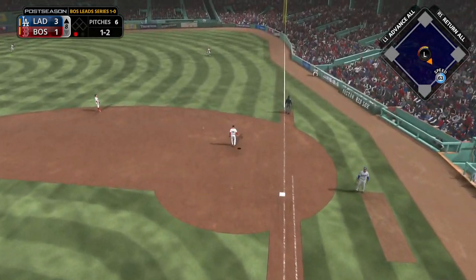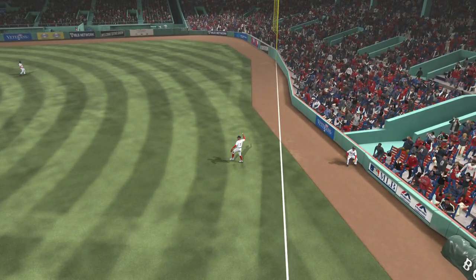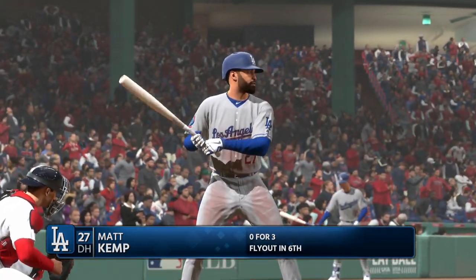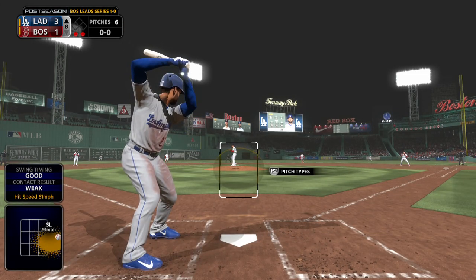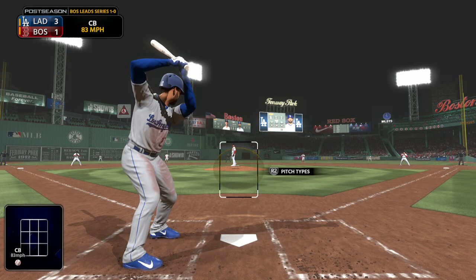Heading out towards shallow right. Betts coming on. Goes into a slide, and he's got it. Great play, and there's 2 gone. Now to the plate is the Dodgers' designated hitter, Matt Kemp. He's hitless in 3 at-bats to this point. First delivery to him on the way. And a curveball that started low and broke lower. Ball 1.